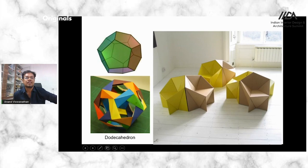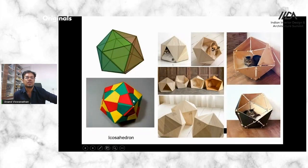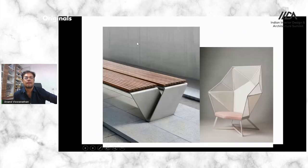Coming to furniture design, you see this is a dodecahedron, an origami dodecahedron, and this is furniture that has been inspired by polyhedra, dodecahedrons. Then you have icosahedron inspired furniture. See how a fold can make that simple design more interesting. Folding is something that should come naturally, I think, or probably you should experiment a lot with folding.